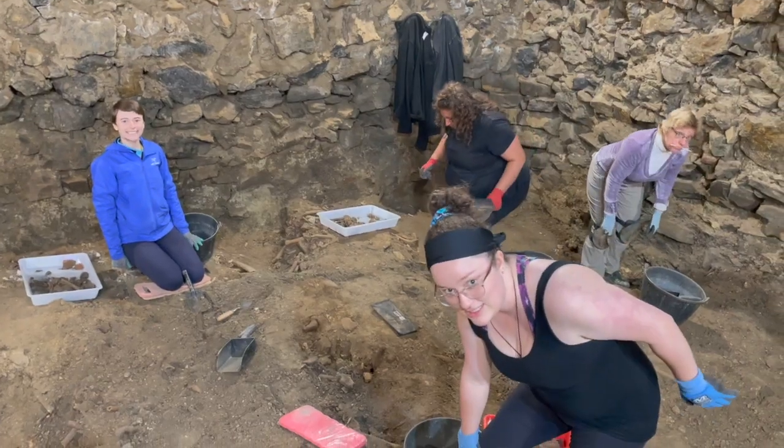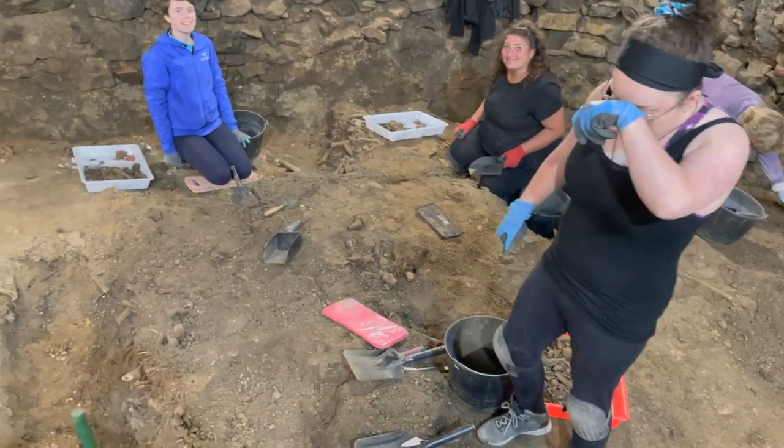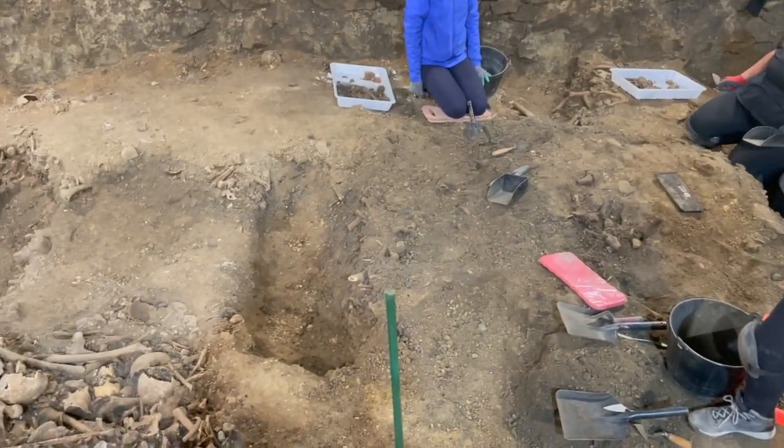The main goal of this project is actually to see how deep this ossuary goes, because we don't know. We know that it was at least around in the 12th century, and then people think that maybe it was actually built in the 8th century, but we really don't know.